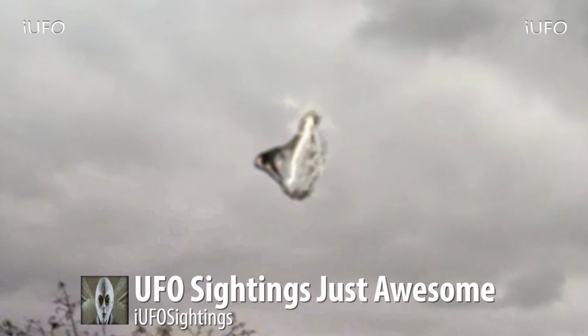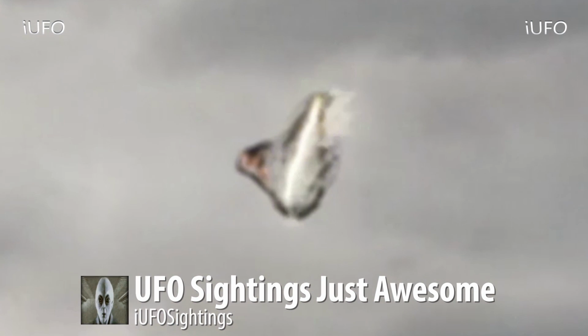Excellent footage over here, guys. There's a close-up of it. Looks a little bit blurry, but we did zoom in manually for you. And then you can just see some energy coming off the side. There's energy down the center over there. No idea if that's the core or what it is. Very interesting, to say the least.